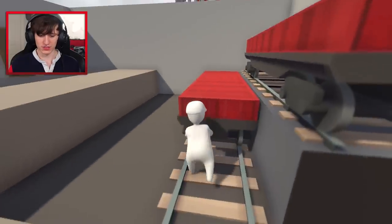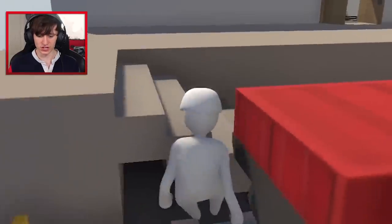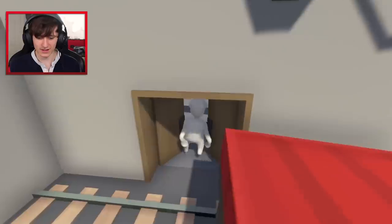Wait, I don't think I was meant to do that. I think I was meant to pull this over here so that I could use it to, oh God. Oh, getting wedged. And yeah, now I can climb up. Here. Now let's pull that like that. Oh, yeah. Okay, through we go then.